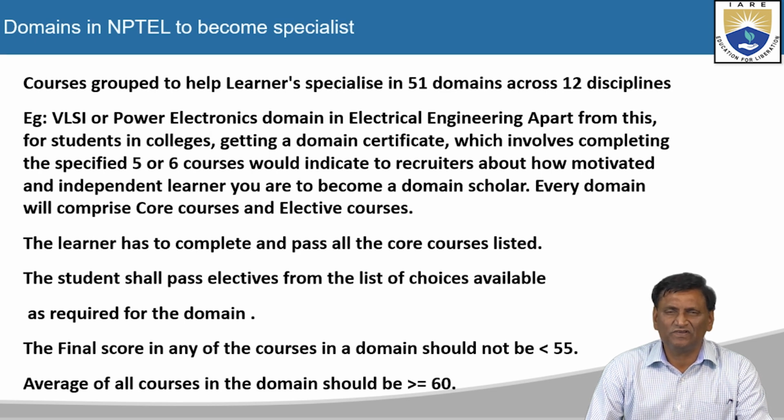Even though I am not a computer science person, I am a mechanical person, if I do the 6 courses in the computer science domain, I can be treated at par with other computer science people, and I can be promoted as a faculty in that stream. So switching streams is possible through this. That's why a lot of faculty members were trying to get a domain in some other specialization, not in their own domain.